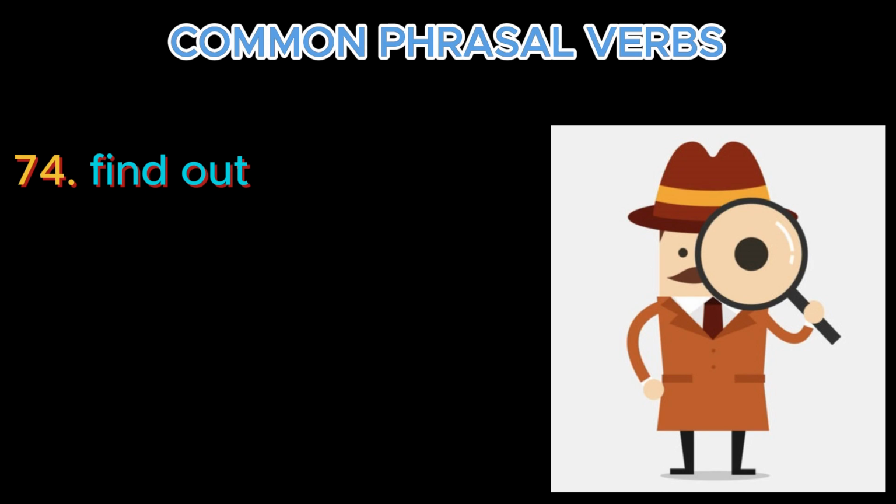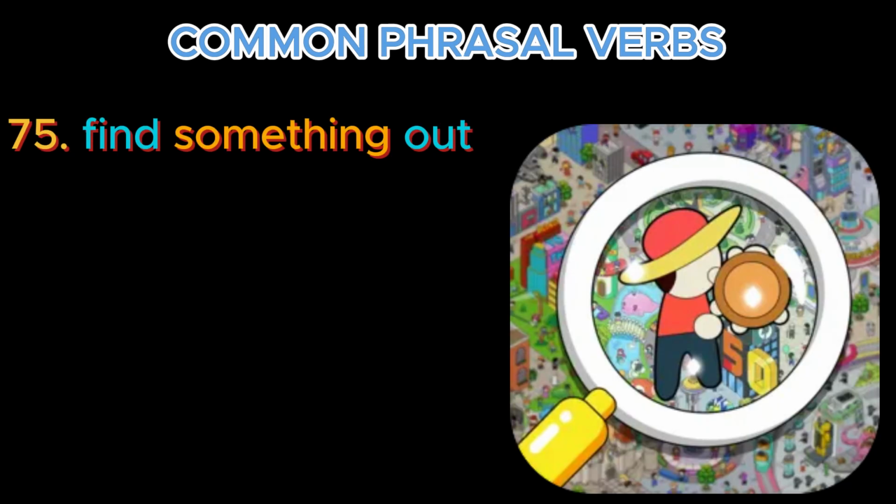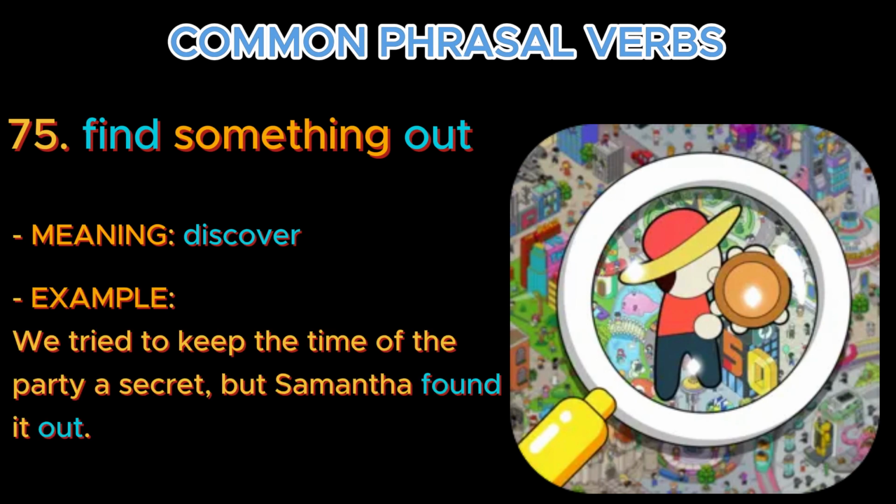74. Find out. Meaning, discover. Example: we don't know where he lives. How can we find out? 75. Find something out. Meaning, discover. Example: we tried to keep the time of the party a secret, but Samantha found it out.